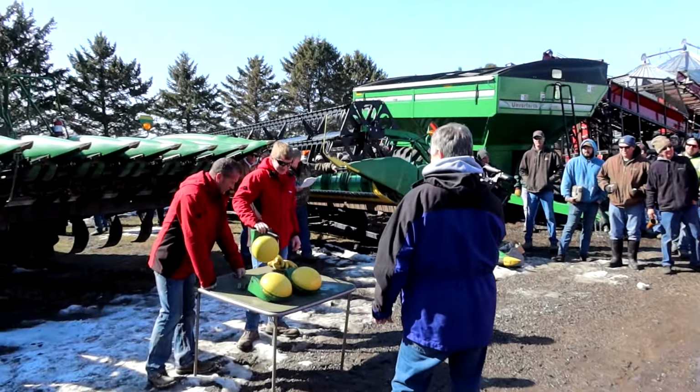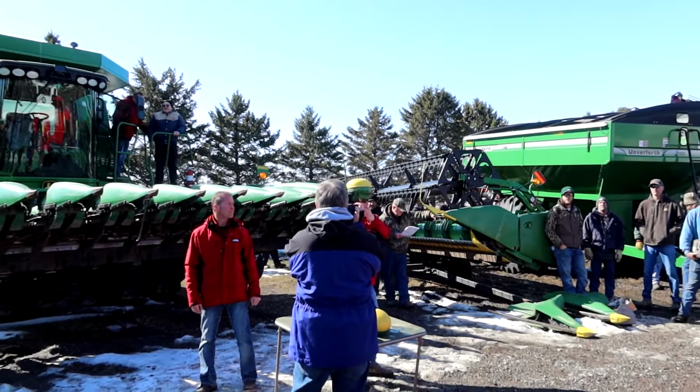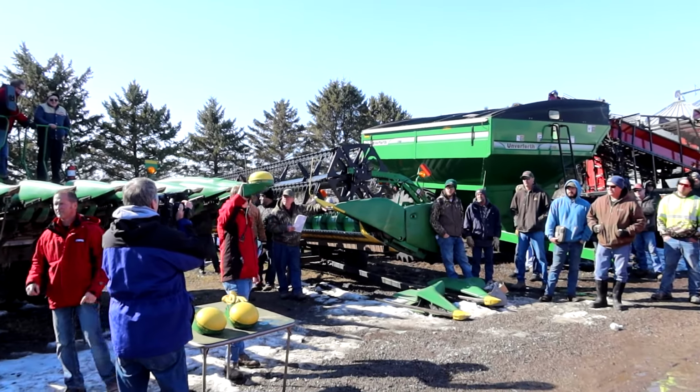All right, let's go. And here we go, guys. We're going to sell this RTK receiver. It's a 3000, so it's got the RTK unlock. That is as accurate as you can get.